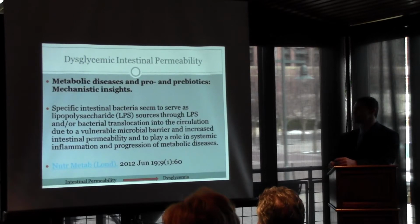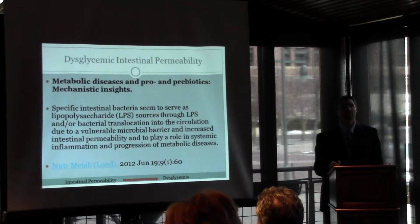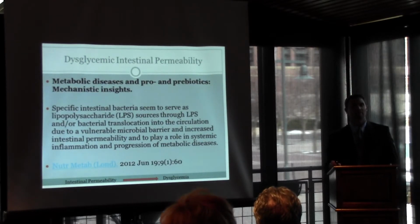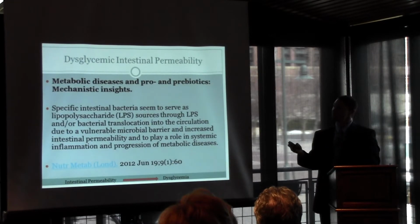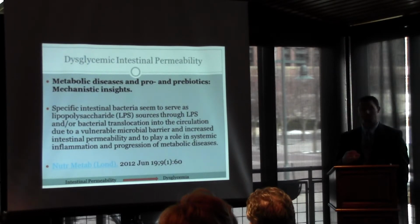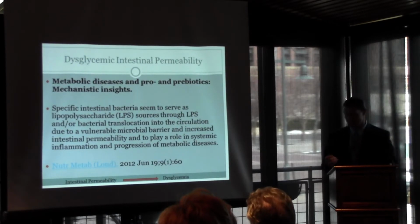So intestinal permeability. How many of you associate leaky gut with diabetes? I mean, is that your first thought, this patient's got diabetes? Oh, I bet they've got leaky gut too, right? So here's why. Let's talk about some of the rationale behind why that is and why we should think about that, because they're pretty tightly linked together.